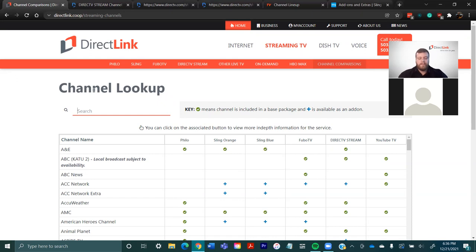Now, a couple more notes about streaming TV and internet speed. In order to run one high definition video stream to one television, to one screen, whether that's your laptop, your phone, your smart TV, or a TV that has a Fire Stick hooked up to it, it's going to require about 5 to 7 megabits per second of download speed. Now that might not seem like a lot, but think about all the other things that you're doing on the internet at the same time on your home Wi-Fi network.